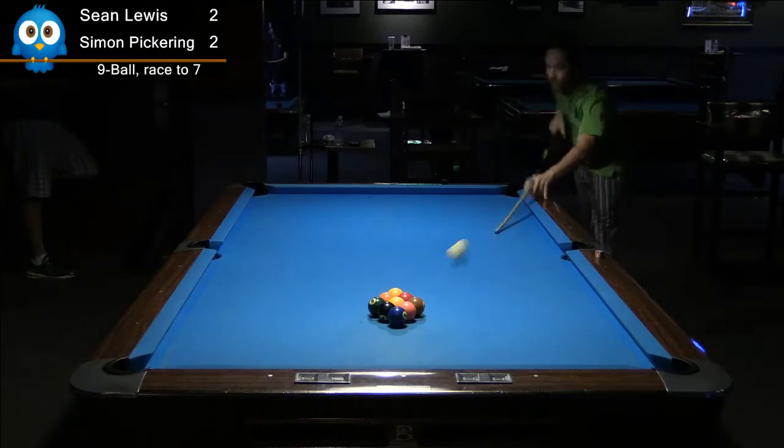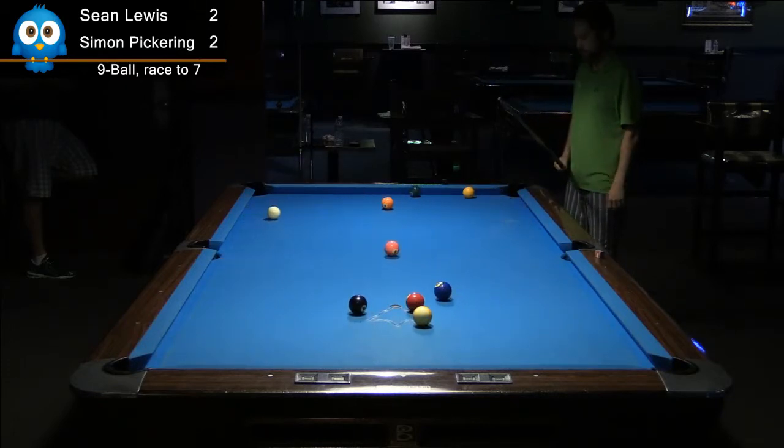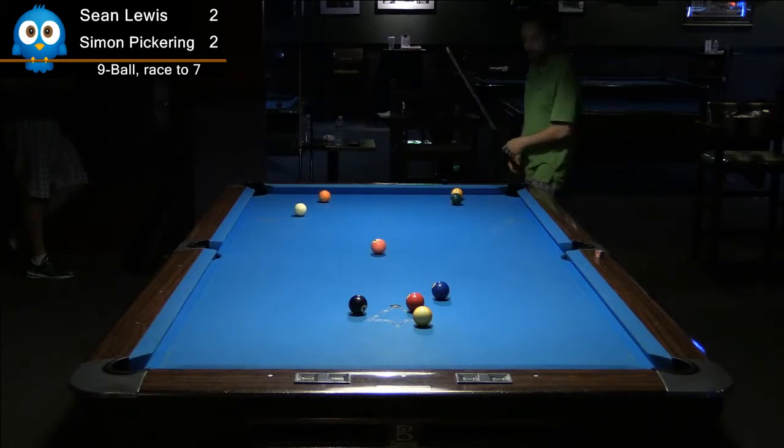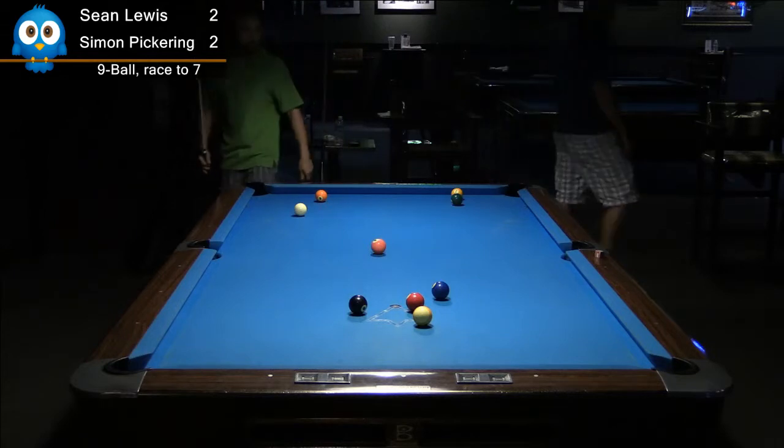Well, he slugged that break. Did he pocket? I don't think he's going to pocket a ball. Oh, he did pocket a ball. Did the ball go flying in or something? Yeah, must have.